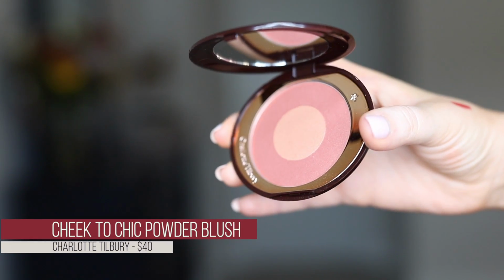To finish up the eyes, I'm just gonna take a little bit of the prime shade and put it on the inner corner just to brighten everything up a little bit. All right, I threw a little bit of mascara on my lower lashes and now we're gonna move on to cheeks. So this is the Cheek to Chic powder blush in Walk of No Shame.